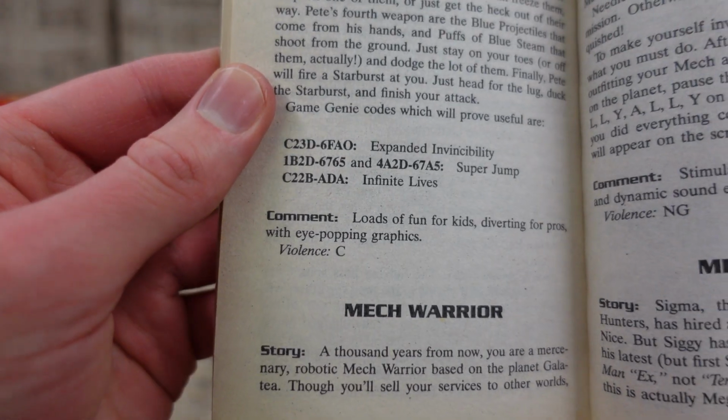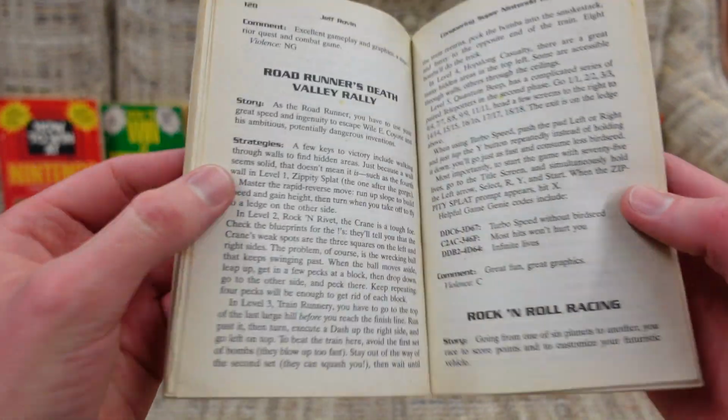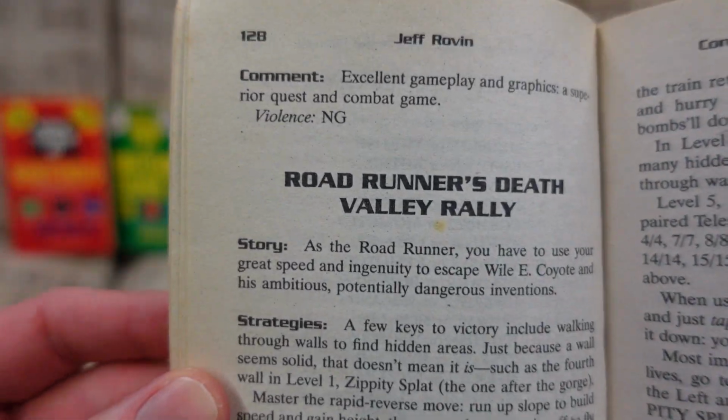C, I think, is for cartoon violence, which was always such a weird thing to point out to me. Does anyone really care if cartoon violence is a thing? But I guess there must be some people out there.